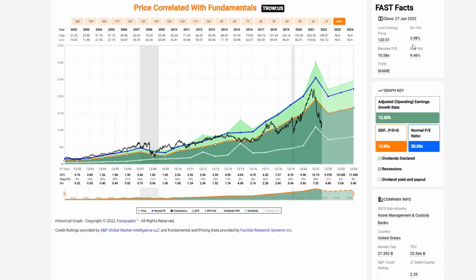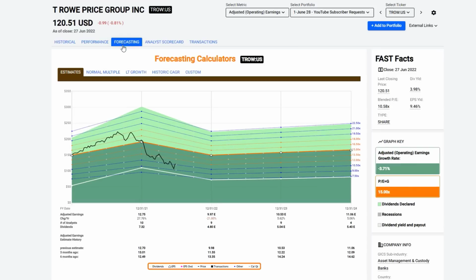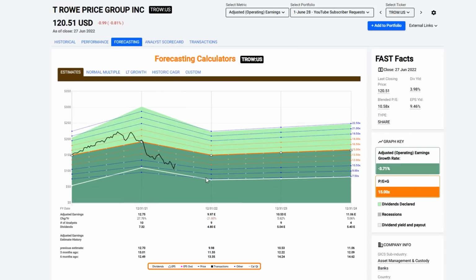You got almost a 4% dividend yield. I do think the key question here, and I always want to alert you, is that you could still have some negative reports coming out over the next couple of quarters before the stock started to stabilize. But I do believe the risk is already priced in here.